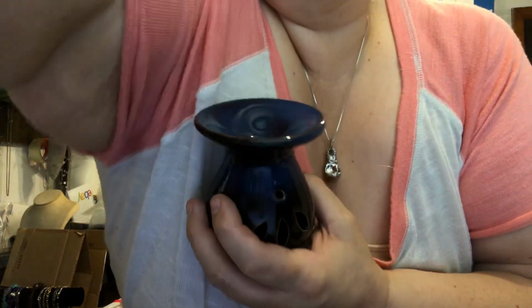So these were in there, and these are the little tiny tea lights. You put your tea light in there, and I'm going to open my window. Hold on. There we go. That's better. You put your tiny little tea light in there, and then it just looks pretty, and you can put your oil in here, and it'll melt.